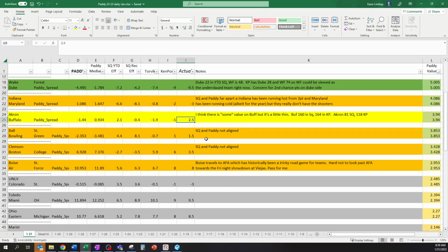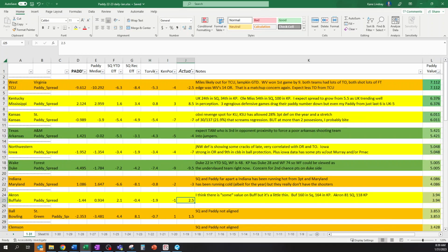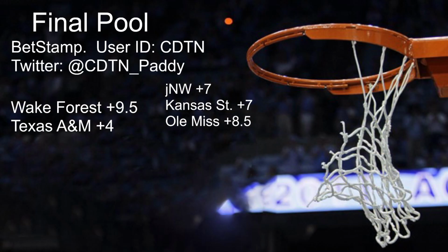These following orange games, SQ Paddy disagreements on Ball State, Bowling Green, Clemson, Boston College. And then tricky spot for Boise State. They go to Air Force on Friday. They have the showdown with San Diego State at Viejas. I don't think that's a good spot for Boise State right before their big game on the road against a slow 3-point shooting team. So that's what today looks like for me.